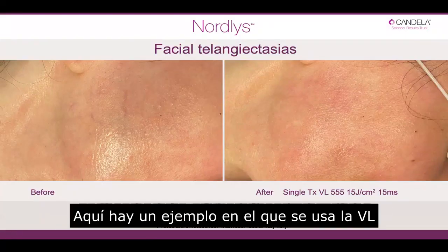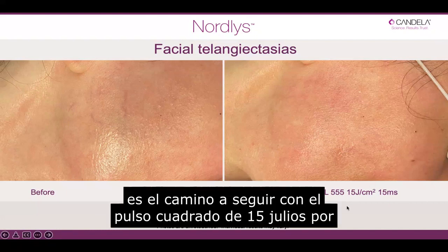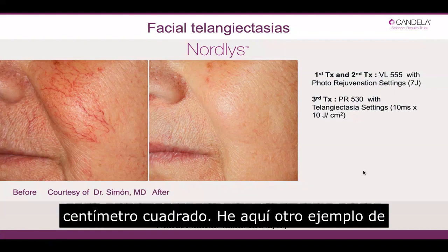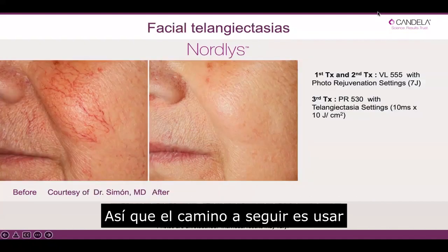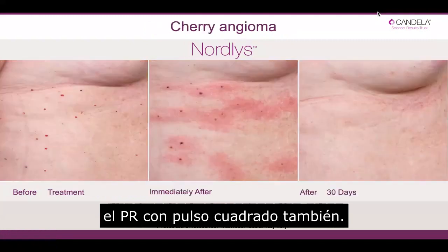Here is an example using the VL, as we are facing darker and deeper lesions. Here the VL is the way to go, with a square pulse of 15 joules per centimeter square. Here is another example, more thin telangiectasias and more superficial. So the way to go is to use the PR with the square pulse too.